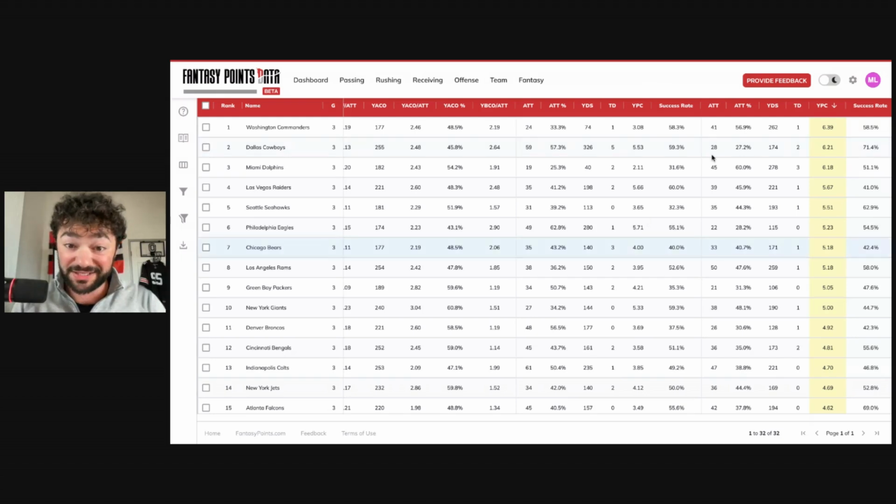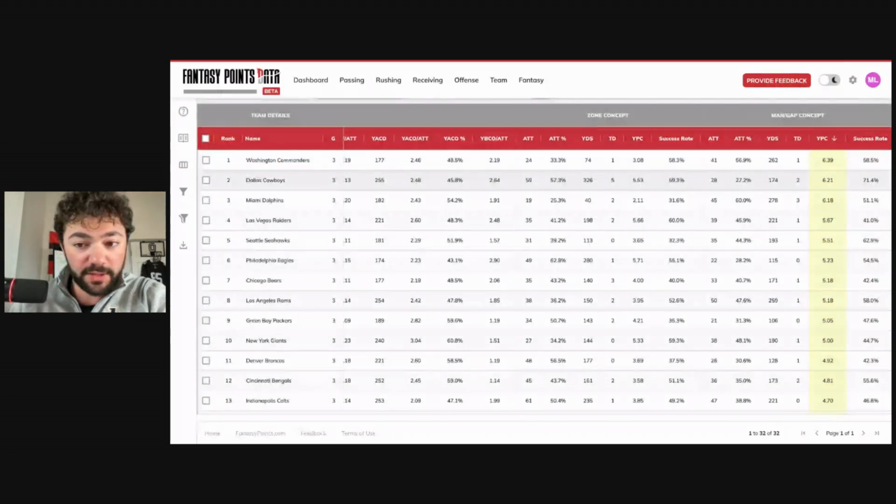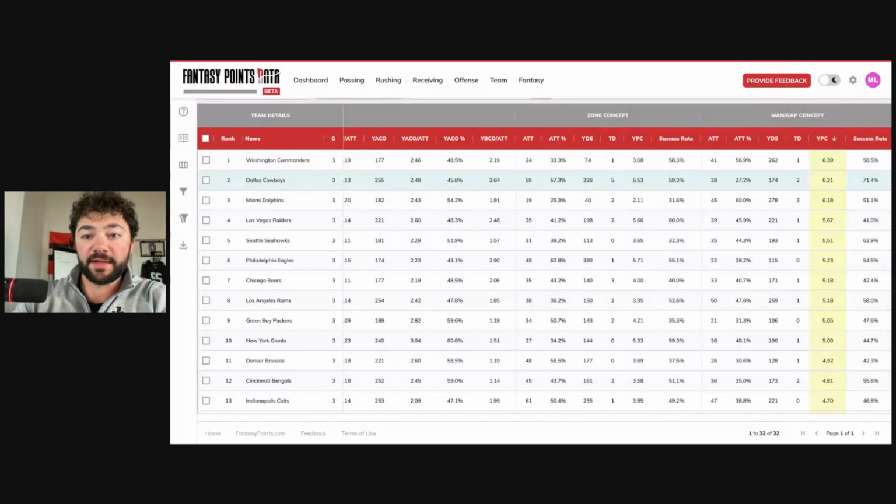Okay, Dallas has faced a lot more zone than man, so that would probably play a part in this. Definitely worth noting there. Yeah. How many zone attempts? 59 zone attempts to 28. Oh, yeah, that's not a lot. Okay. But the Dallas run defense is bad. That's the bottom line here.